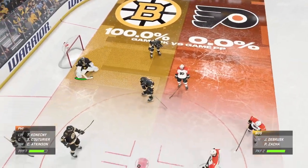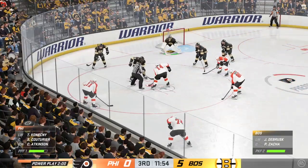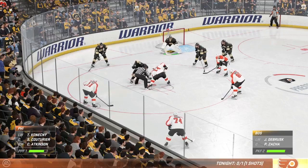The Flyers once again send out their power play unit. They haven't scored yet in the game on the power play, but no need to get frustrated. They all bring a different skill set. It's the reason why they're out there.